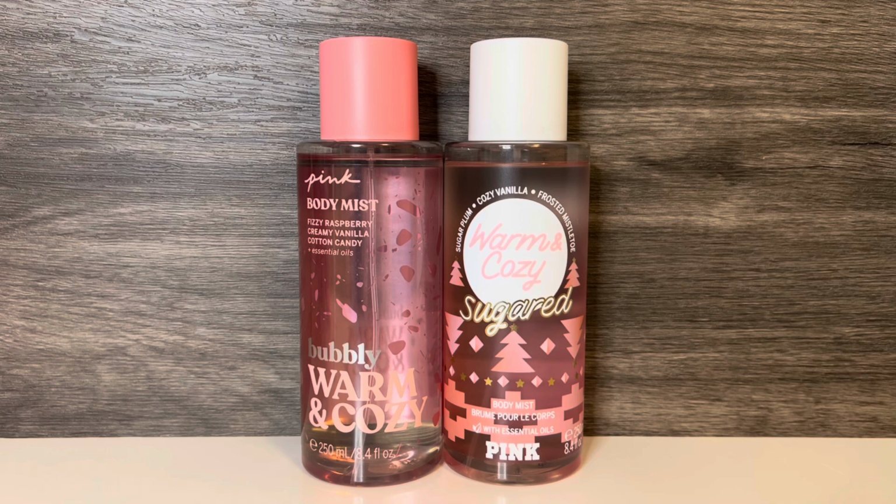These are both sugary and vanillic, but Warm & Cozy Sugared isn't as bright or quite as fruity as Warm & Cozy Bubbly, and it also doesn't have the sparkling quality.